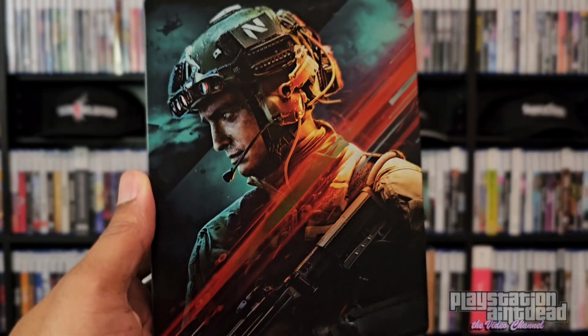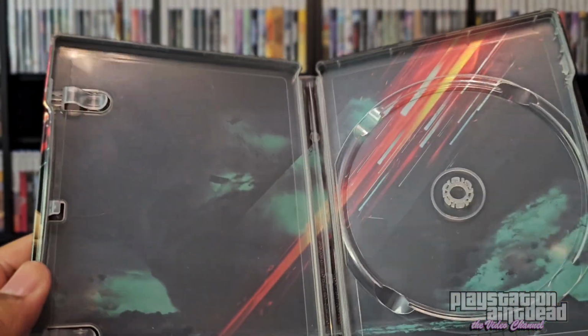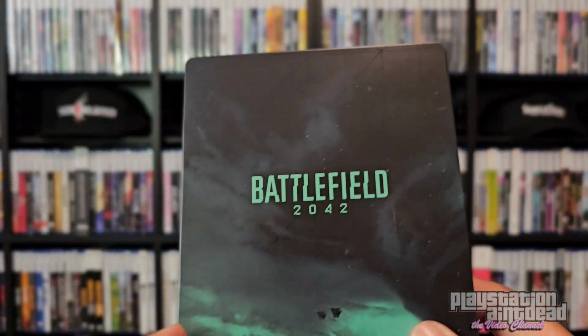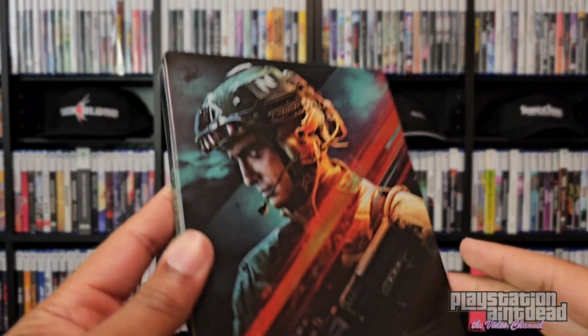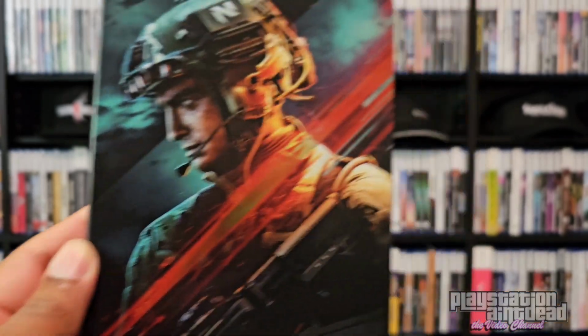Next one up, we got the Battlefield 2042 Steelbook. I want to say this was a Best Buy exclusive. It might have been Best Buy and GameStop, but nothing really on the inside. And then you get the Battlefield 2042 logo on the back or the side, and then you got the character looking very intense, like he's about to do something crazy.